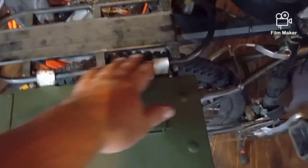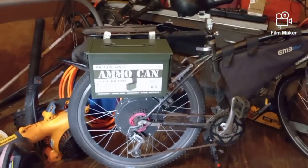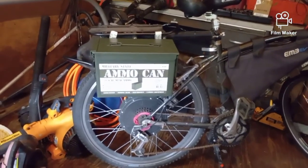So once I get it where I want it to be, I might have to grind the edge off of that so it can get closer. But now you can adjust these straps the way you want so that they're pretty flat. Back up here and you can see that the can hangs off the side and that the lid works correctly.